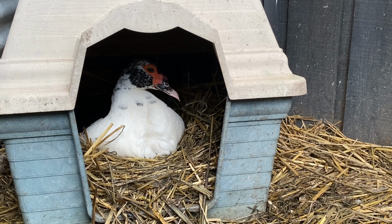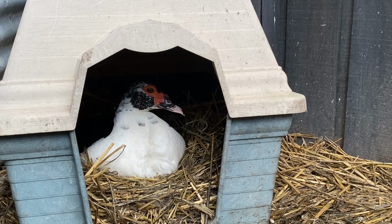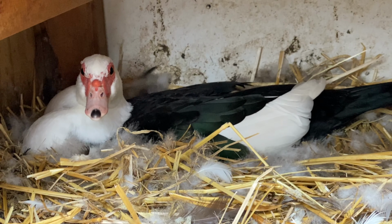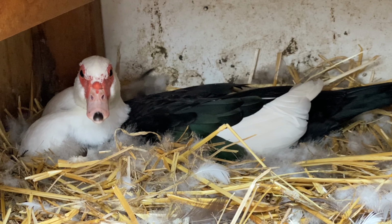When a duck goes broody, it means she's inclined to sit on eggs, that she's moody or gloomy. So when your duck goes broody, you may notice that she stays on her nest all day and doesn't come off. Even if you're collecting the eggs, she'll even sit on an empty nest.